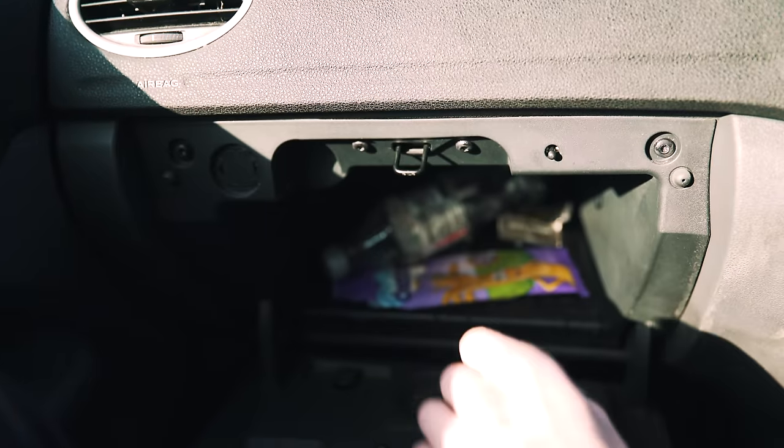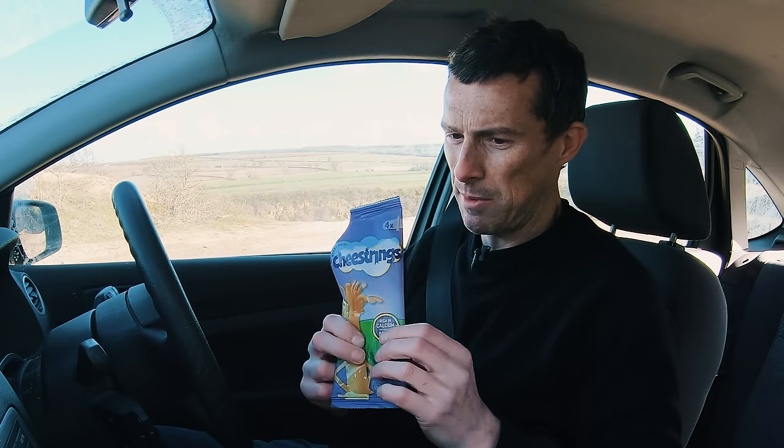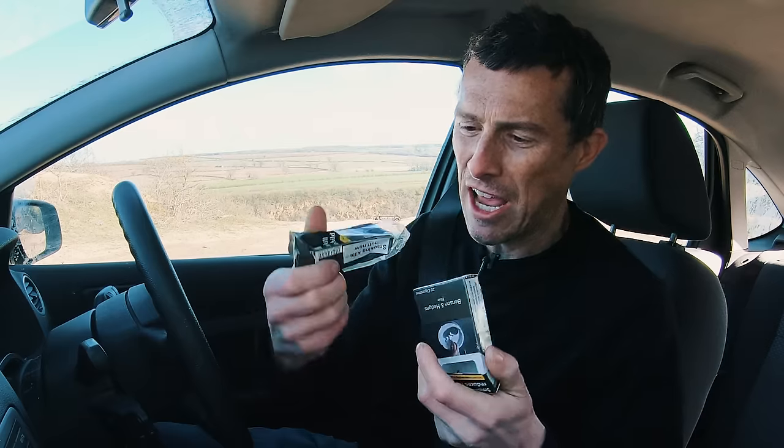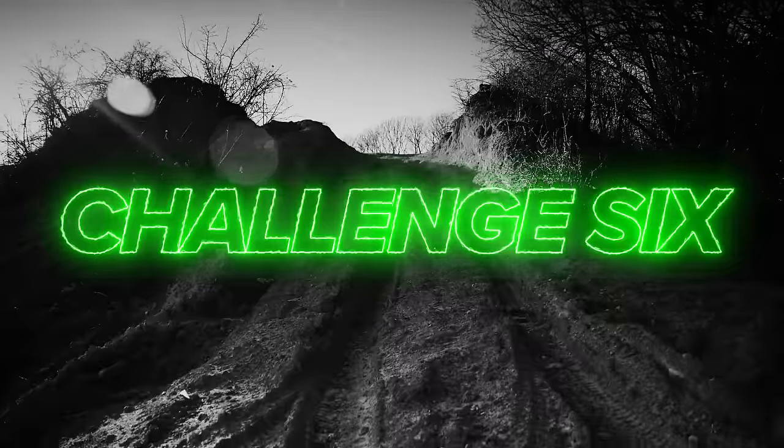Let's check out the glove box. Ooh, Diet Coke. They care about their health. Cheese strings, maybe they don't care about their health. And what the heck? Oh, no, they definitely don't care about their health. They've got loads of cigarette packets. Empty. Smoked them all. Right, I don't think I'm going to be the healthiest person in the world either after this final challenge, because it's going down a horrible steep hill, which is really, really scary. In fact, there's a very real possibility I may die.